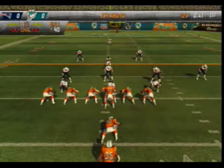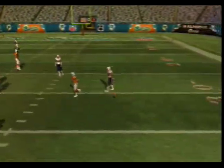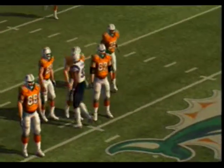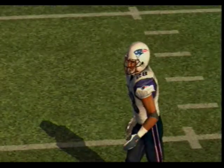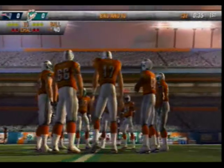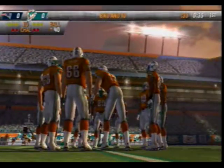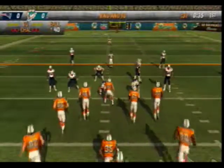The Patriots come out in a nickel package. They'll bring the blitz. Throwing. Incomplete. The defense forced the issue that time, John. The guys up front got good pressure, forcing him to get rid of that one before he wanted to. Second and 10. Ball on the 40-yard line.